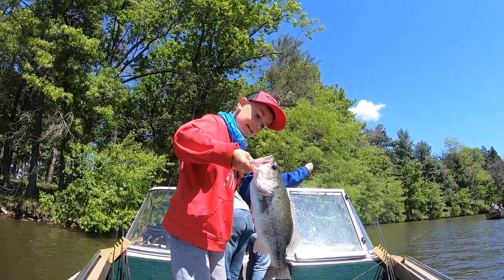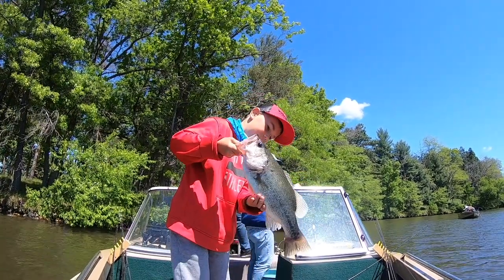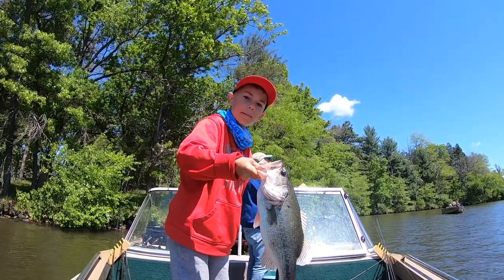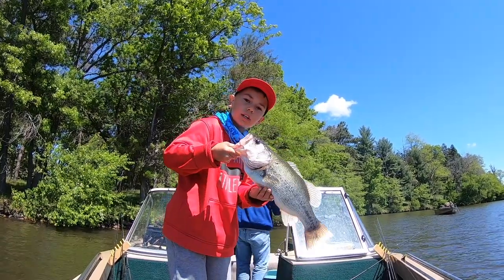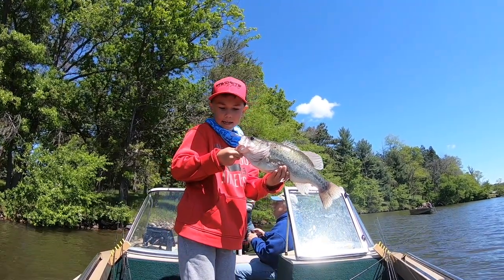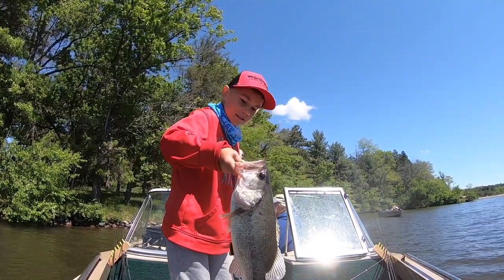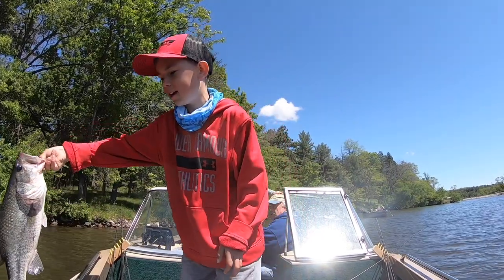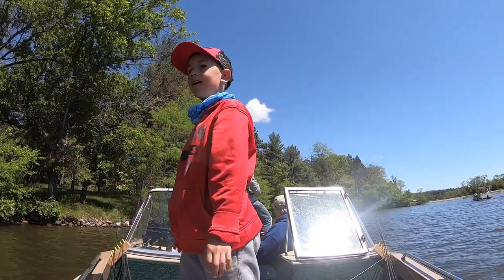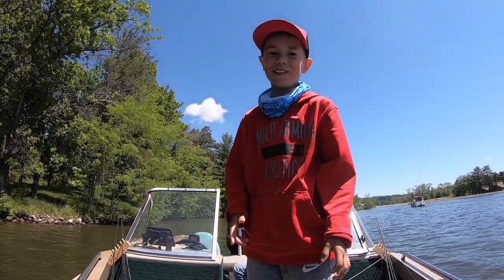Now this is a nice fish. Great fish. I just cast my square bill crankbait right by a lay down, that's a fallen tree, and this guy hit basically immediately, right when it hit. And man, is it a monster. Let's let her go. Let her swim another day. He's off. That was a huge fish. That is a great fish.